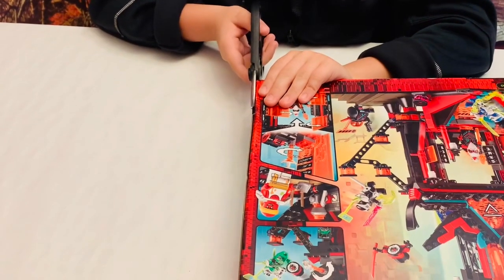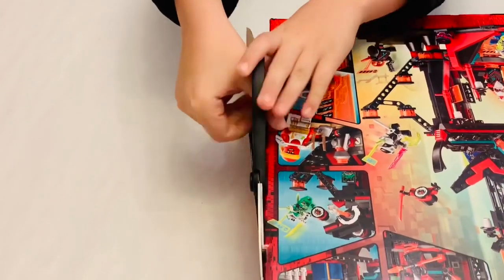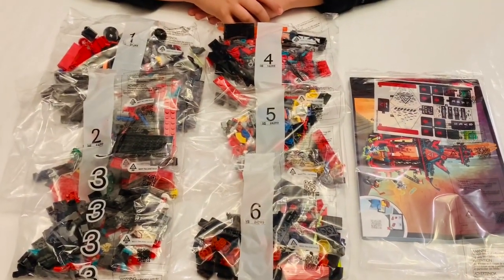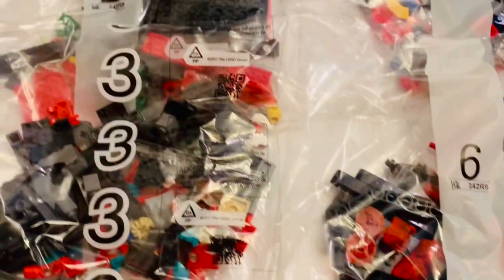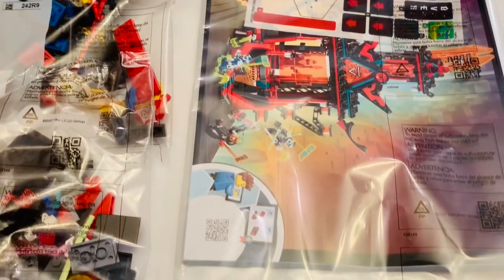Now, let's see what's inside. There we go. So inside the box we have... So this set only comes with 6 bags, but I think the reason it has so many pieces is if you take a closer look at some of the bags, the pieces are a little bit smaller. And besides the 6 bags, there's really nothing else special in it besides the regular instructions booklet and the stickers. So without further ado, let's build this!